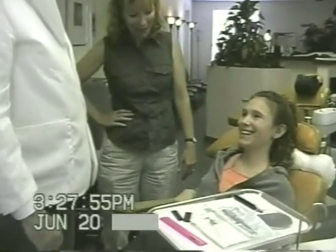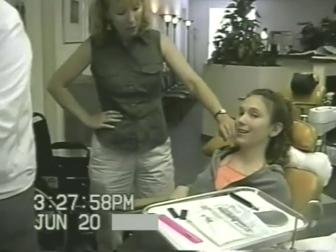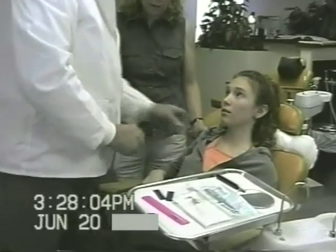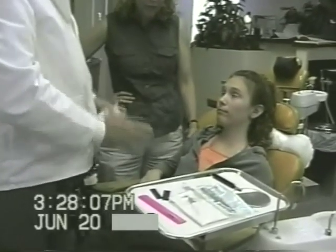I'm showing the patient here how much it strengthens her upper arm to convince her to wear the appliance all the time. It is an attempt to show her that the appliance will benefit her by increasing her upper body strength.